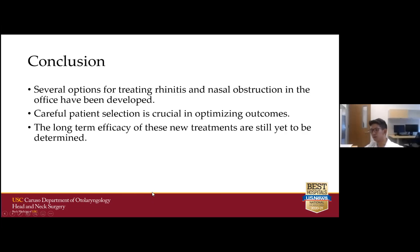But it's important to remember that most of these devices, technologies and procedures that I talked about today are very recent. They've only been around for 4 or 5 years. So the long-term efficacy of these treatments is still yet to be determined, as well as the adverse effects. Most of the adverse events reported seem very minimal in these papers, but until we have a larger number of patients that have undergone these procedures, we won't truly know what the possible adverse events associated with them are.